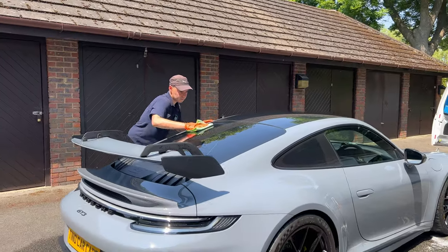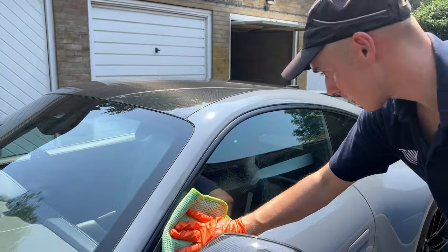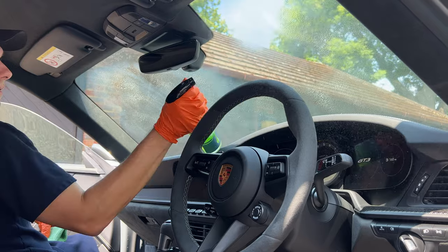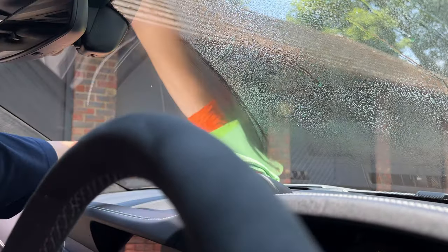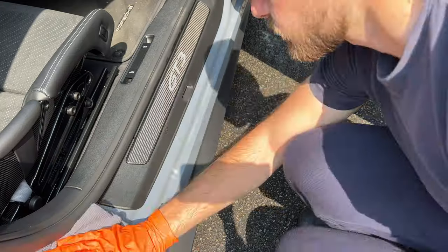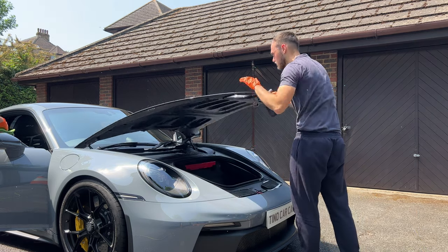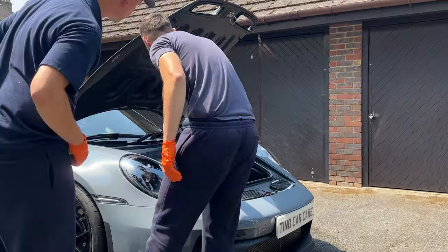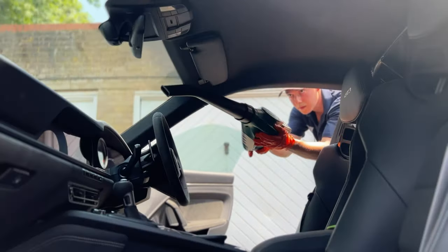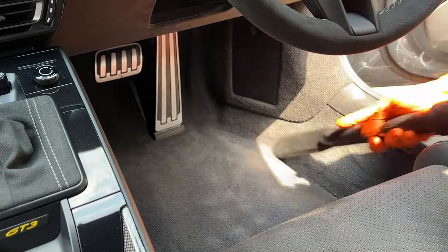Time to clean up the gloss and then the door jams. This bonnet is extremely lightweight. We can't forget about the carpets. They were the dirtiest part of the car, so we will vacuum them and deep clean them afterwards.